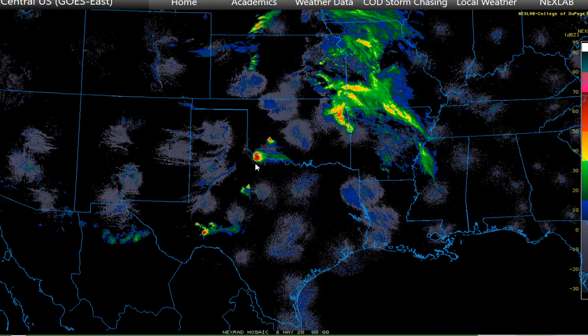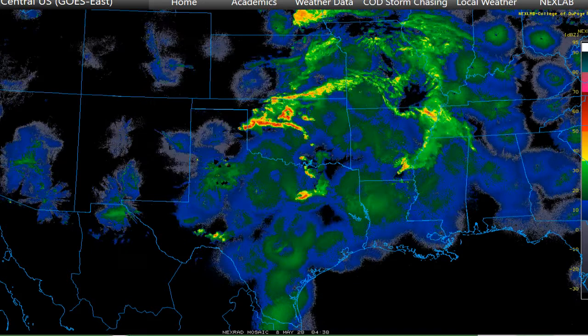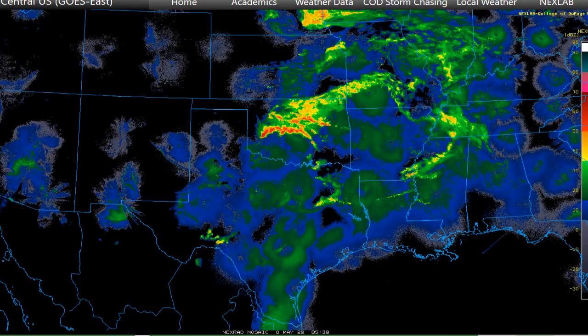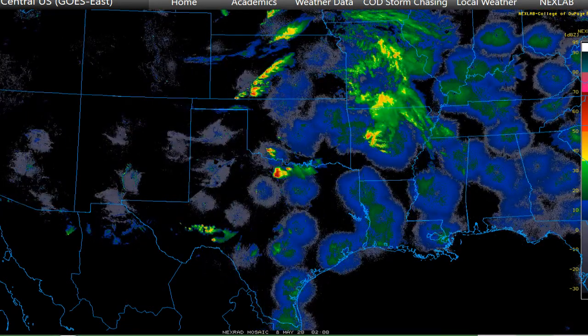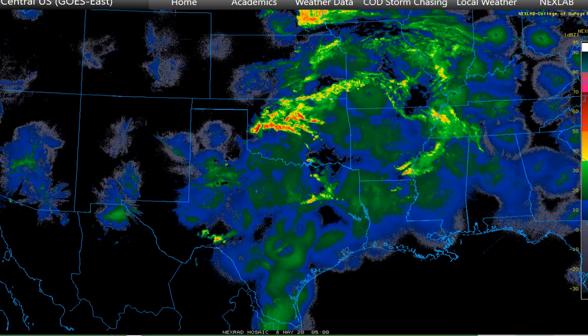When we were doing the webcast last night, we had that storm there near Quanah and Vernon, and that moved southeast toward the Weatherford area, and it dissipated shortly after that. You can see that little outflow boundary, and then up to the north, and up in Kansas there's that squall line coming together. This is about 9 o'clock last night, and then moving forward.